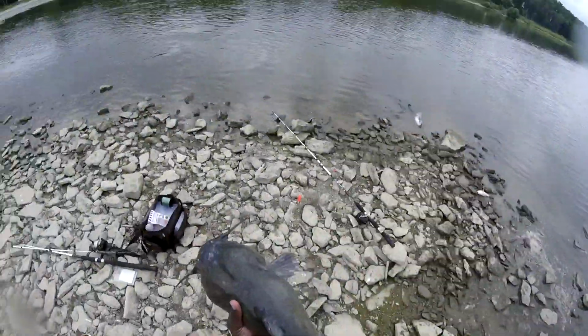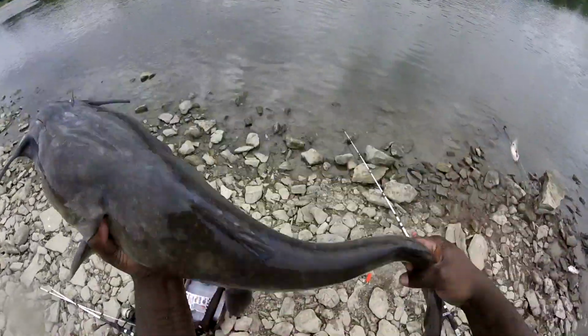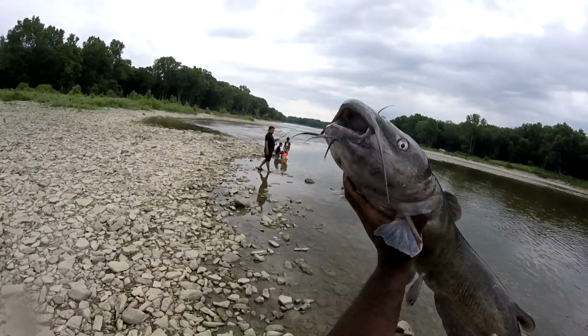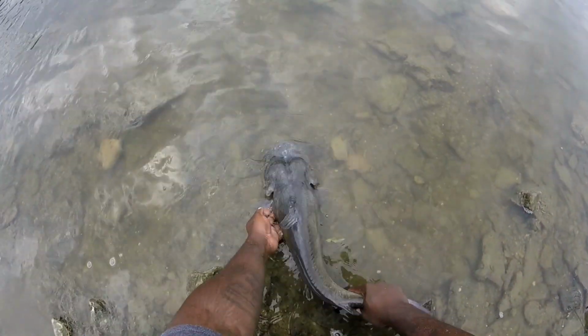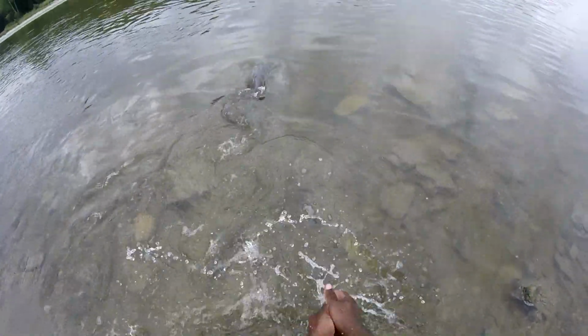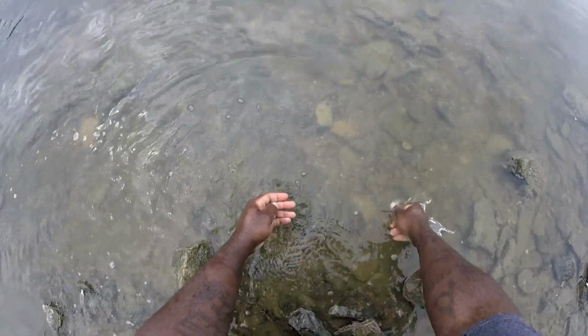He's a little aggressive. That's what you call a channel cat right there, off some dope bait. Don't even got a scale. I would guess he about 10 pounds. Probably a little bit less because he's on the slimmer side, about 9. About high 9, maybe low 10. There you go. Dude, he was so aggressive. He was so mad. Wow, just think, little tiny dough baits.